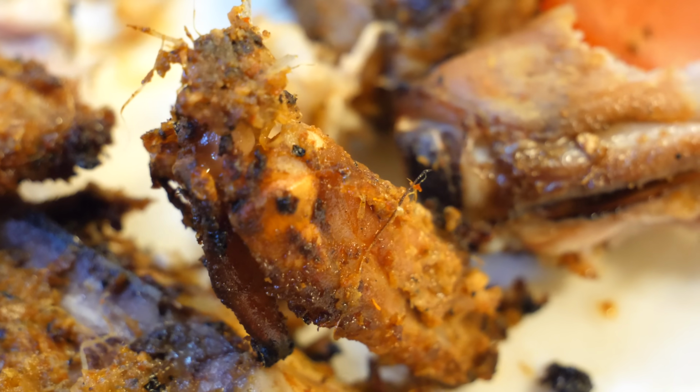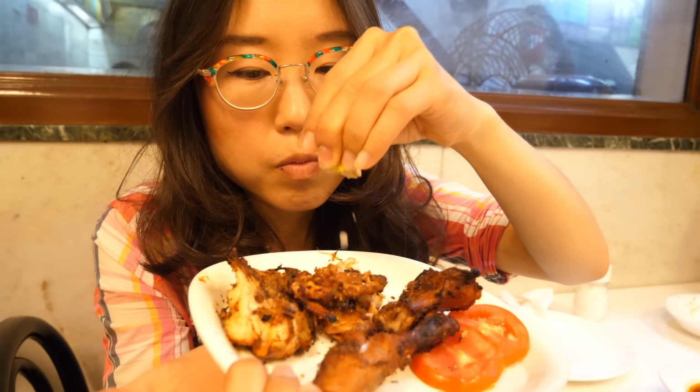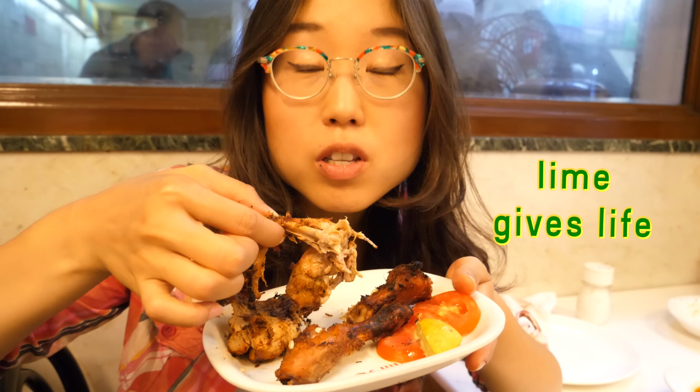I chose a tricky piece. There's a lot of texture and bones in this one. It almost looks like shreds of ginger or shreds of something on here. You see? It looks a little hairy. This time let's sprinkle on the lime. The lime gives it a lot of life. With just the chicken, it tastes sleepy like a winter food, but then when you sprinkle on that lime, it wakes you up. It turns into like a spring, summer flavor.